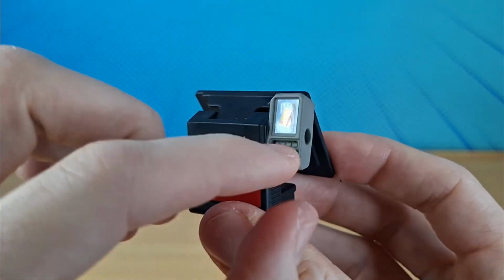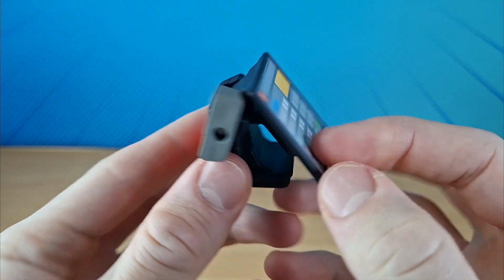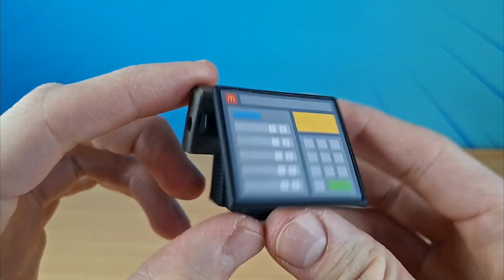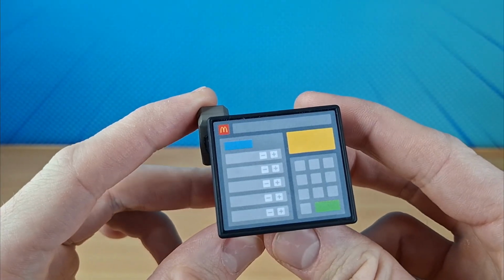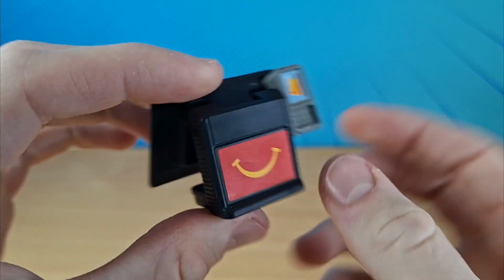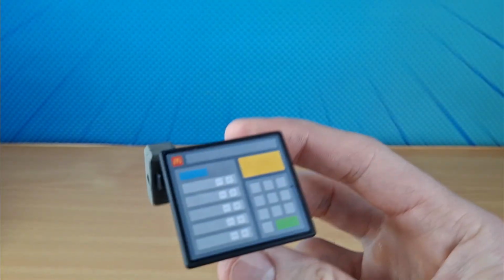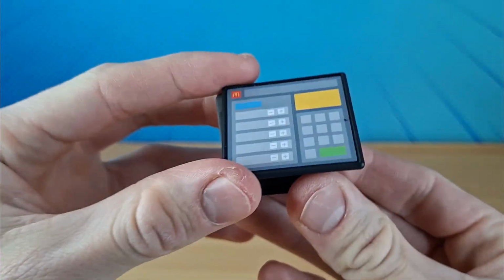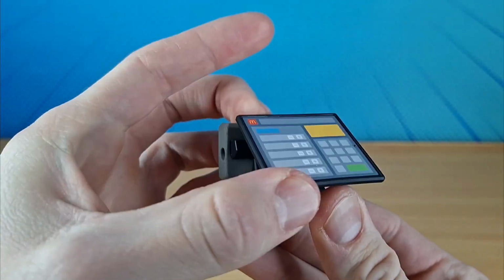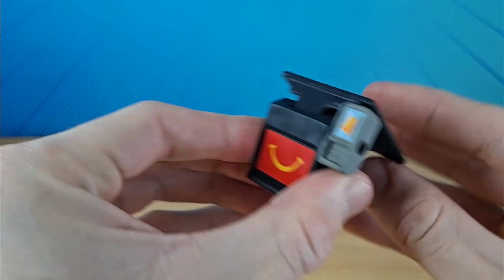Hey, look, it's got a little EFTPOS machine. A little screen here. It's like Mr. Krabs' register. The cash register. But it's just a little plastic one. Like the little plastic treasure chest that was based on a real treasure chest. Hey, look, it actually moves. It's a functioning screen. I mean, it's a movable screen.